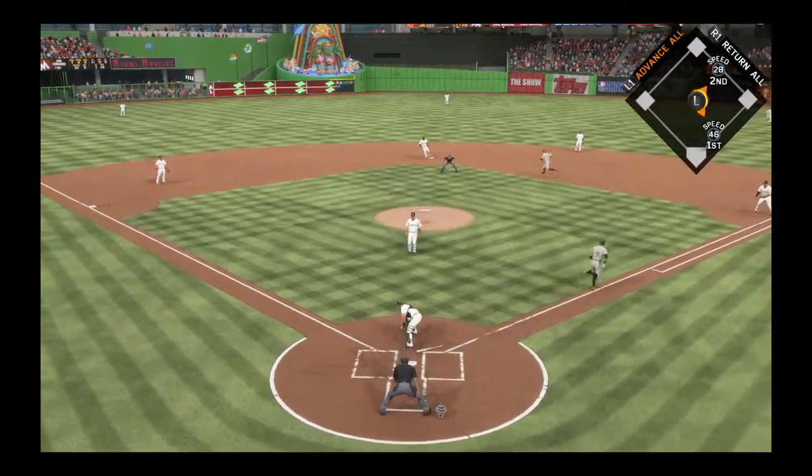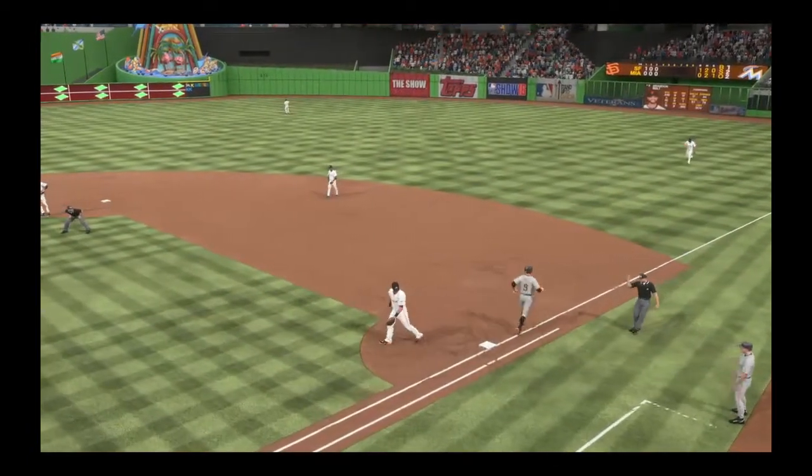Bounced softly in front of the plate. Throw to first will get him easily, and the side is retired.